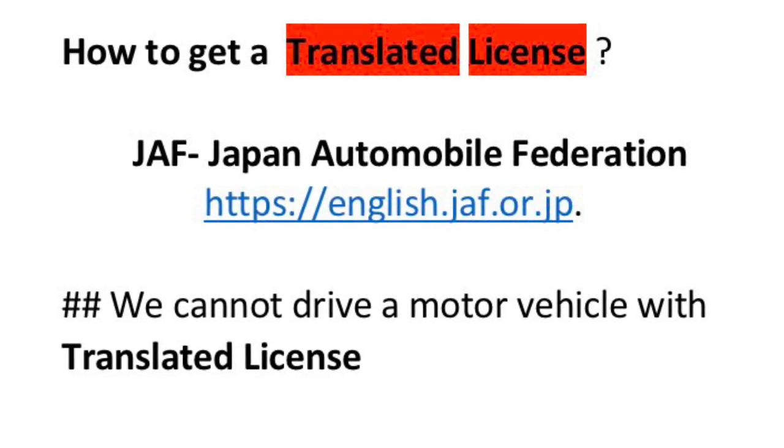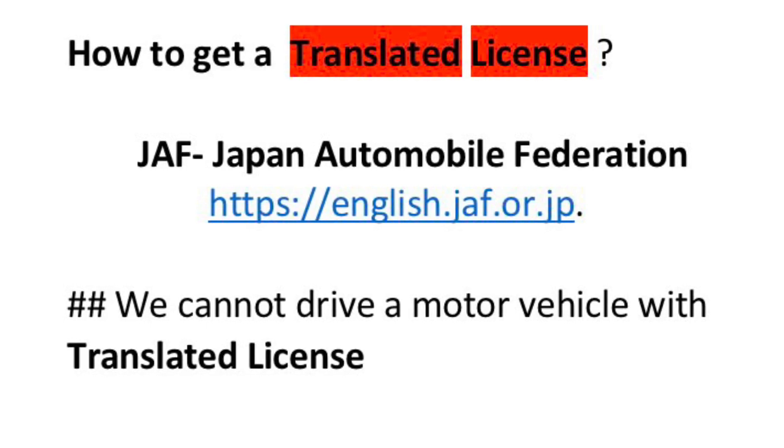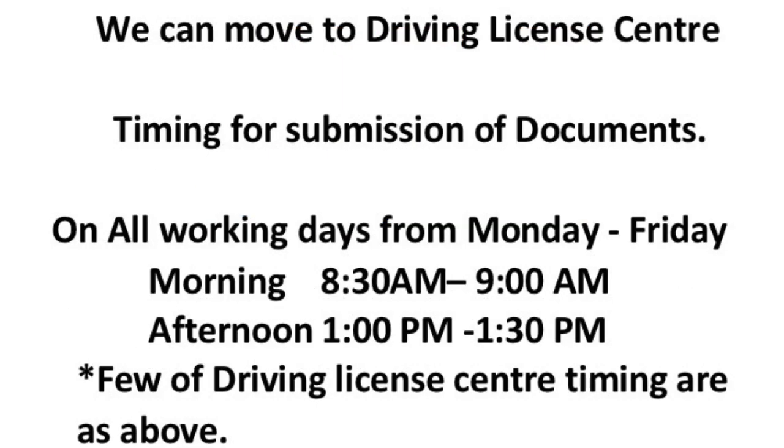One important thing is we cannot drive a vehicle with the translated license. Its only purpose is for applying for the exchange of our license. Please go through the URL to find your nearest driving license center.